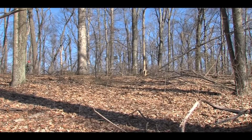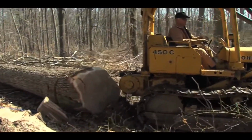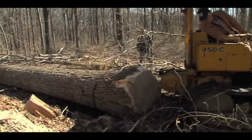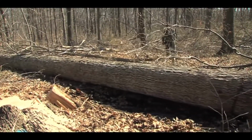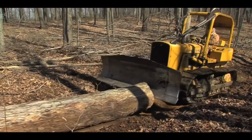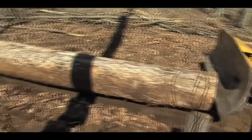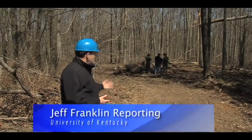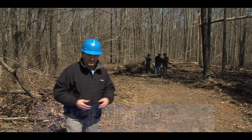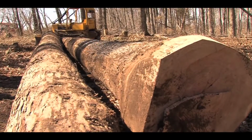A logger cut down 2 of the trees recently. Giant logs were removed with the power of a bulldozer, pushing and pulling them along the forest floor. The trees that were cut down here today in the Berea forest will be sawed into the proper lengths, and they'll be evaluated to see if they will work for the planking of the Mayflower II.